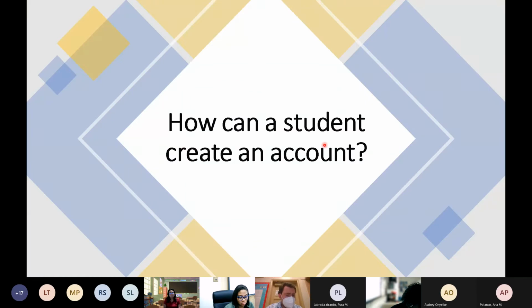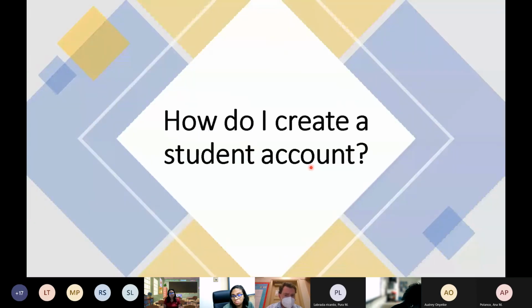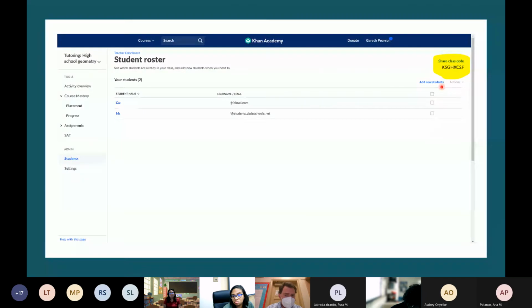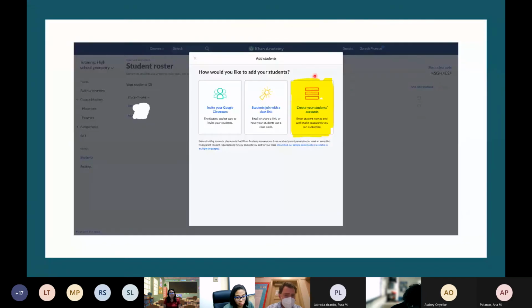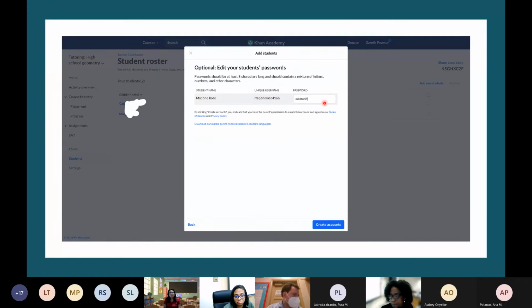The other option: how can a student create an account? Here we learned how you can create a student account. You basically go to add new students. You create your student's account, write their name, create their password.